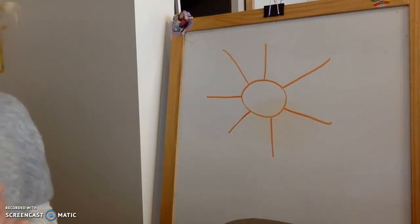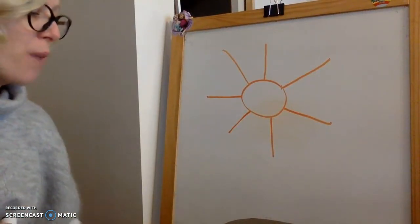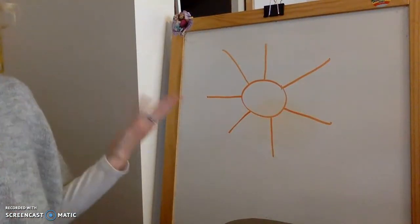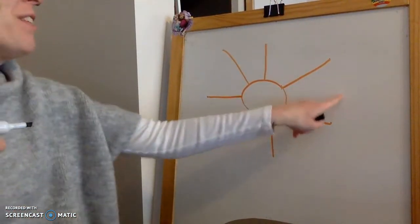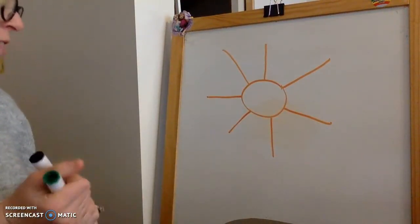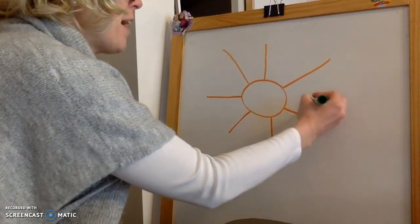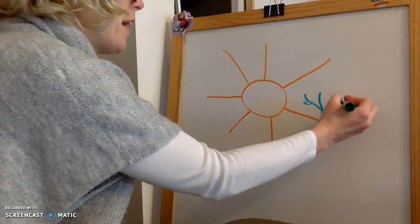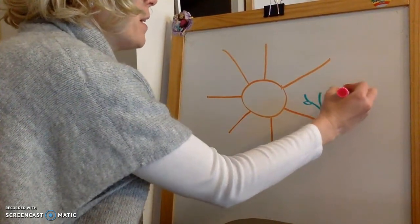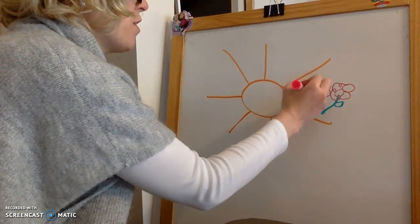And then I want to think of a couple facts that I learned from the story, and I'm going to write them down, or I could draw a picture of them, or I could draw a picture and label them. So over here on this part of the sun, I'm going to draw something that a sun can do. In the story, it said the sun helps make plants grow. So I'm going to draw some flowers first, maybe some pink ones. There's one. I'll draw another flower.